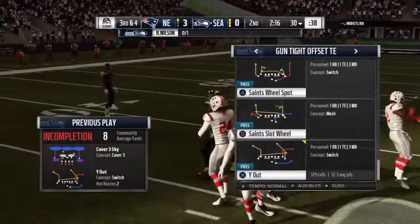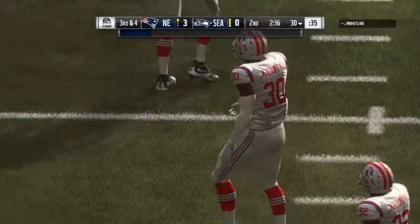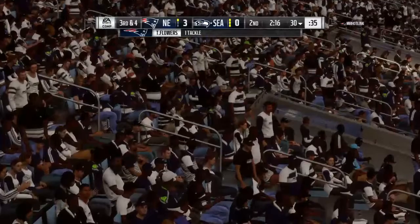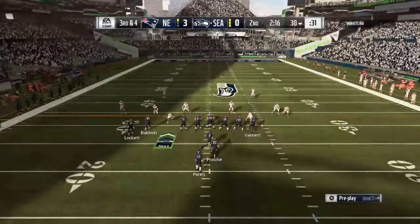They try to throw on 2nd down, but this one is incomplete. And the hit jarred it loose. It's incomplete. Now they face a 3rd down and 4 after that incompletion on 2nd down.